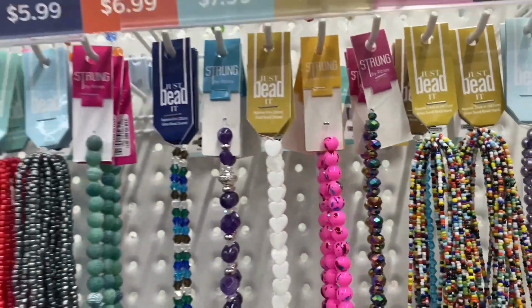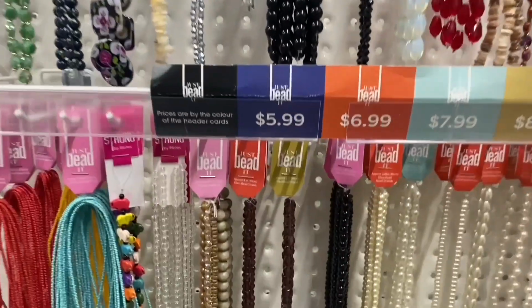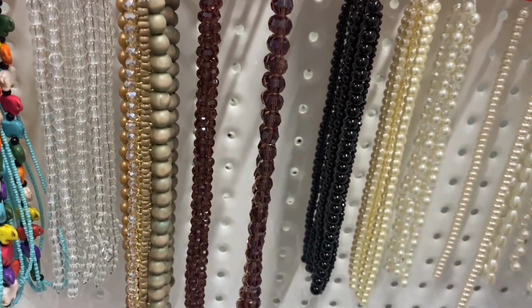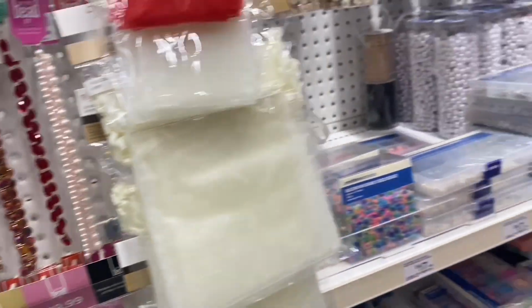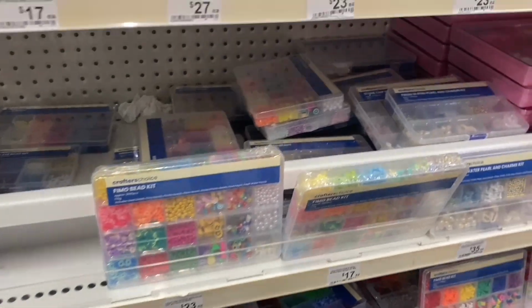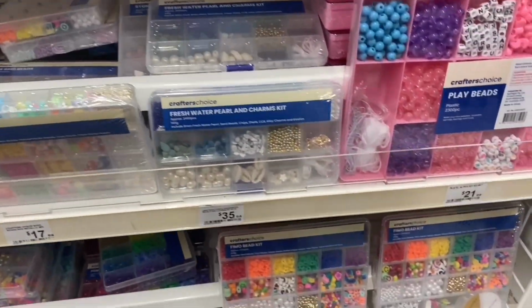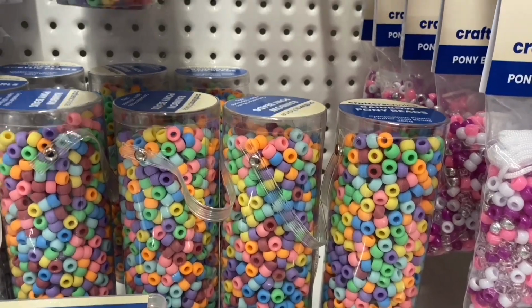I'm just trying to make them move so you can see how beautiful they are when the light hits them. And loads of different ones. This is my favourite section, I think. The nice beads where you only get like 10 or so of them. But they're just so beautiful. And they have these packs of beads too, so if you're just starting out, you can get a bunch of different things.